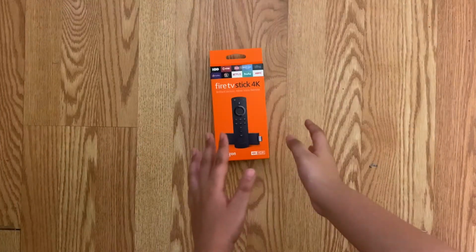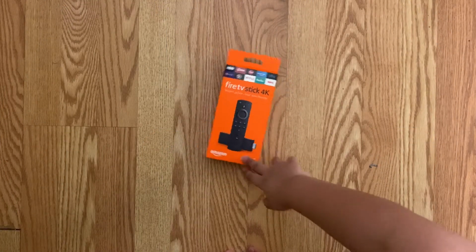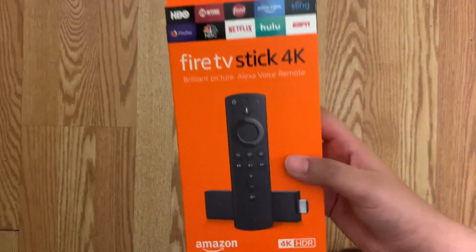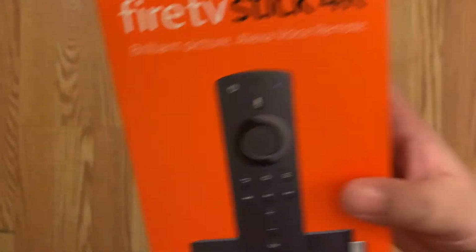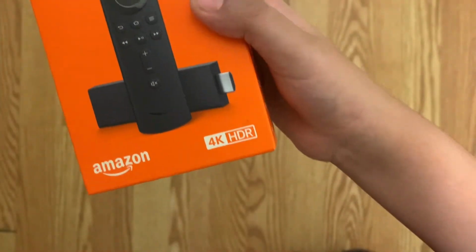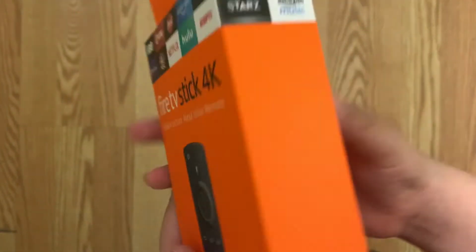Okay guys, so here we have the Fire TV Stick 4K on the table right here. So let's look at the box. It says it has Brilliant Picture and Alexa voice remote, and it's from Amazon, and it has 4K HDR. This is just the front of the box.